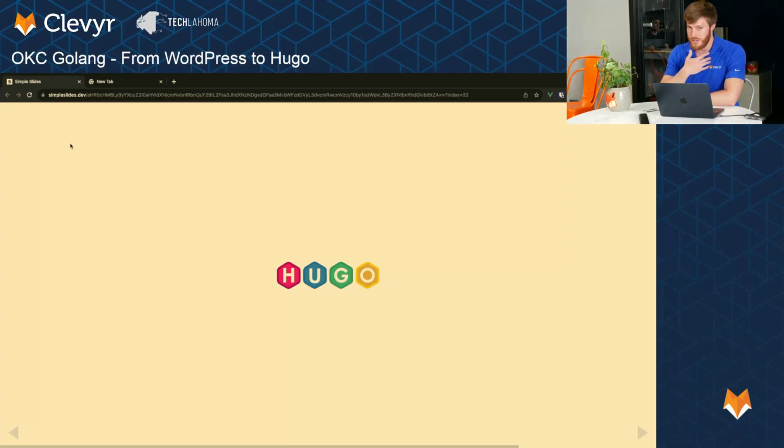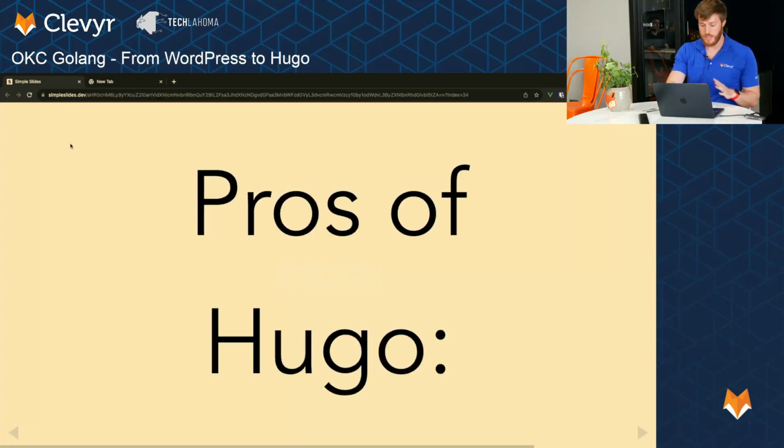So I'm not generating them myself because that would be a pain. Imagine if I had 100 blog posts. I don't want to generate 100 HTML files. I would rather just write the content for those and have another tool generate all those files for me. And that's what a tool like Hugo will do. And we'll do a little demo of that.